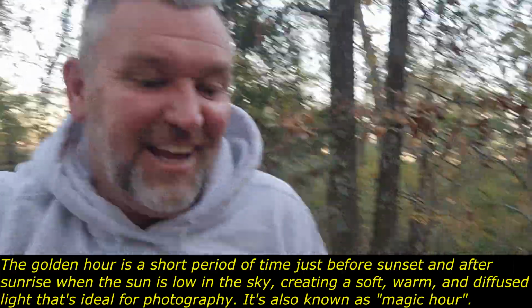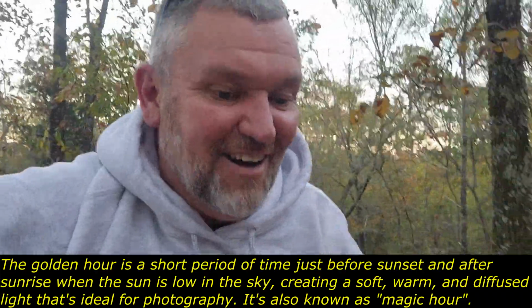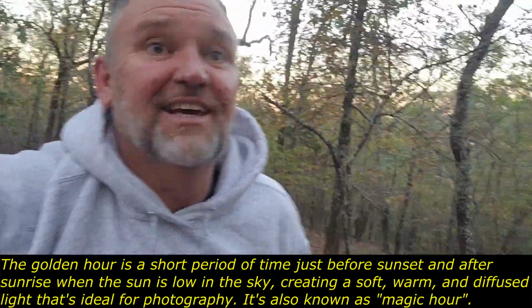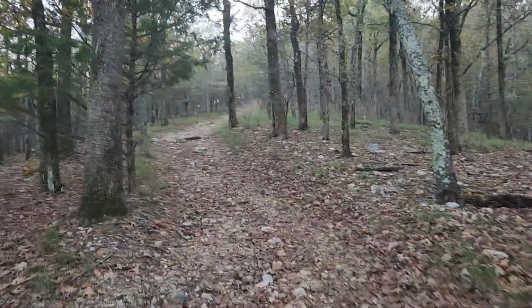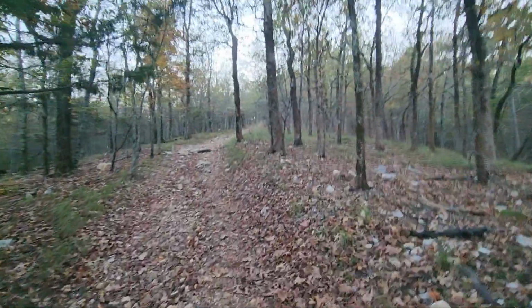So I only have about 10 minutes to make sunset, which I'm really trying to do. We're already in the golden hour. It's kind of a nice trail through the woods. But let me flip. You can't really tell, but it's uphill. So straight up. But I'm determined I'm gonna make it.